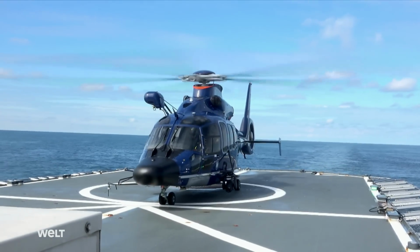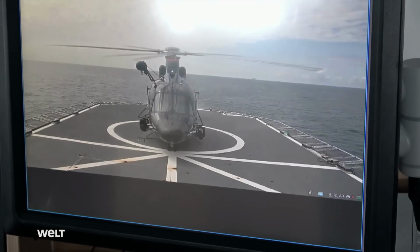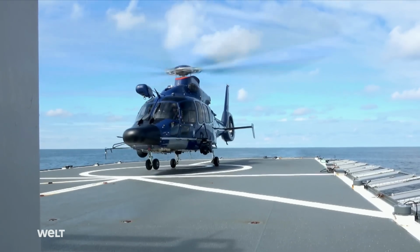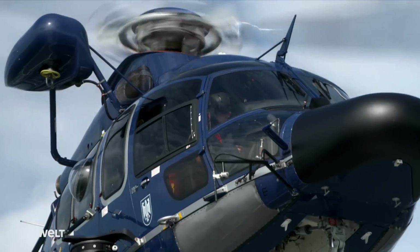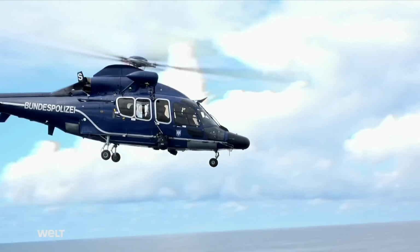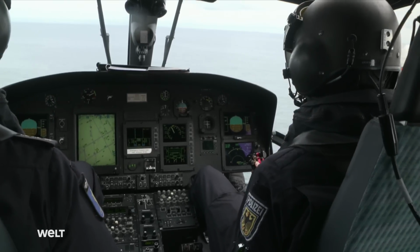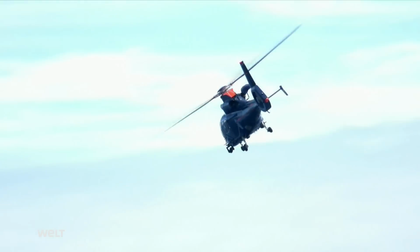Landed. The pilot is preparing to take off again in the Airbus 155. Each engine has a takeoff power of 955 horsepower and a continuous power of 865 horsepower. It also features a low-vibration 5-blade rotor and a tail rotor. The maximum takeoff weight is just under 5 tons. It has a cruising speed of 280 kilometers per hour and a maximum speed of 324 kilometers per hour.